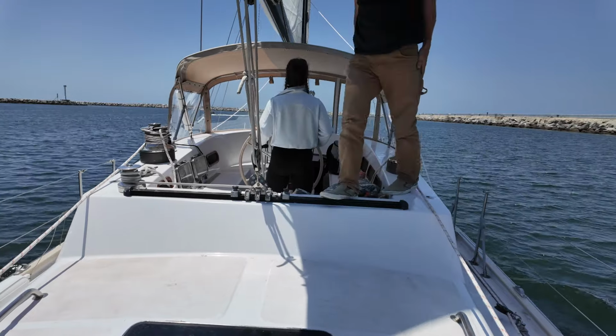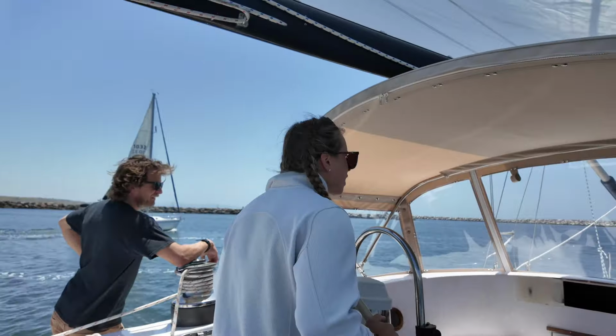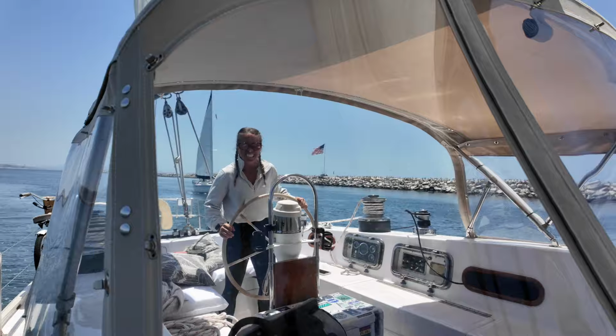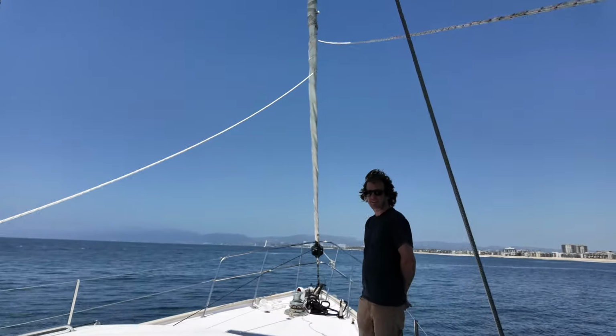Our haul out was scheduled for the next day. And not only did we need some practice backing into the haul out location, but it was so needed to get on the water and refresh before the tough, long days of work on concrete that were looming on the horizon ahead.